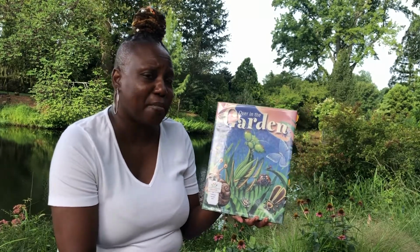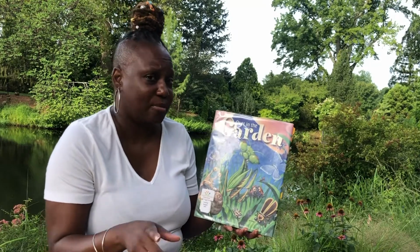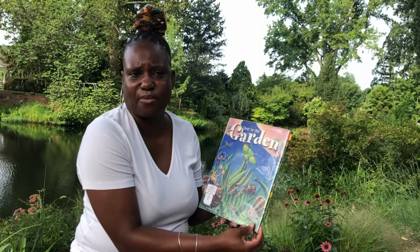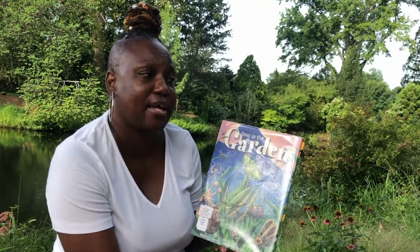Throughout the story, I'm going to ask you guys to get up and move around a little bit. You guys going to be ready to move around? I hope so. So let's get started. Over in the Garden. We're going to be looking for the hidden number on each page.